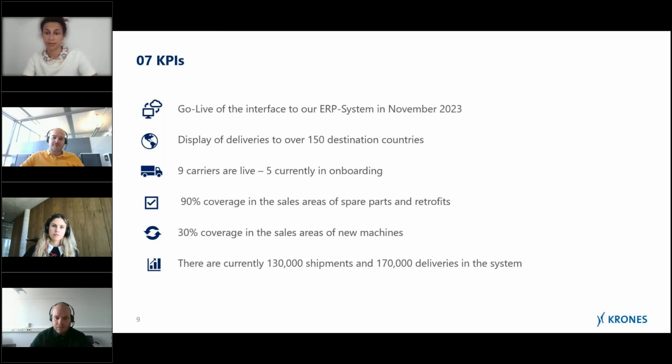Just a small add, for the common understanding: a shipment can contain more than one delivery, and this is why we have more deliveries in the system than shipments. Yes, exactly. The shipment is the highest layer.